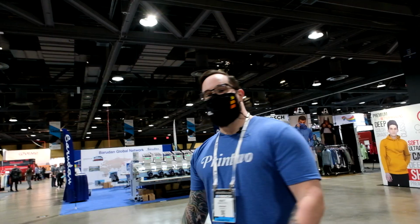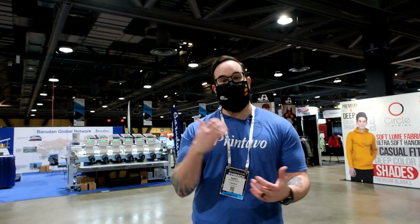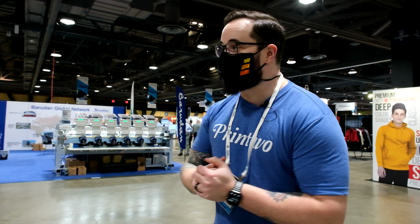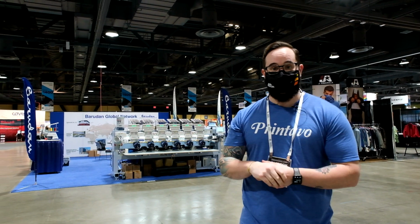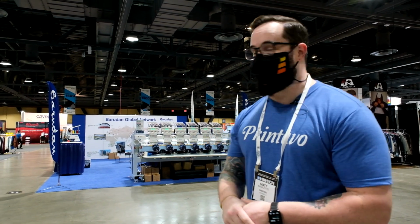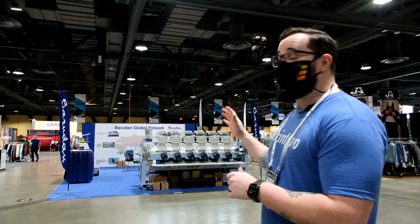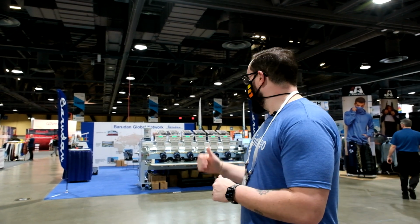Let's keep walking. All right, so again, like I mentioned, we definitely love coming to the show to see a lot of the manufacturers. Over here we can see Bearden. Bearden's one of the main manufacturers of very popular screen printing equipment. Embroidery equipment. It's been a long morning already. Very popular embroidery equipment. So definitely gonna be looking at them.